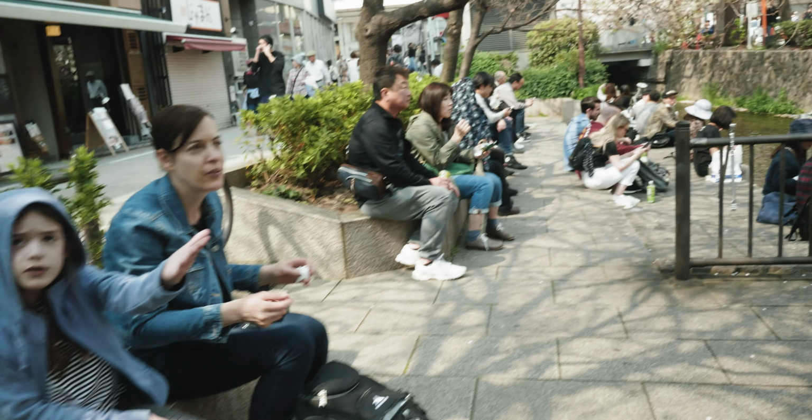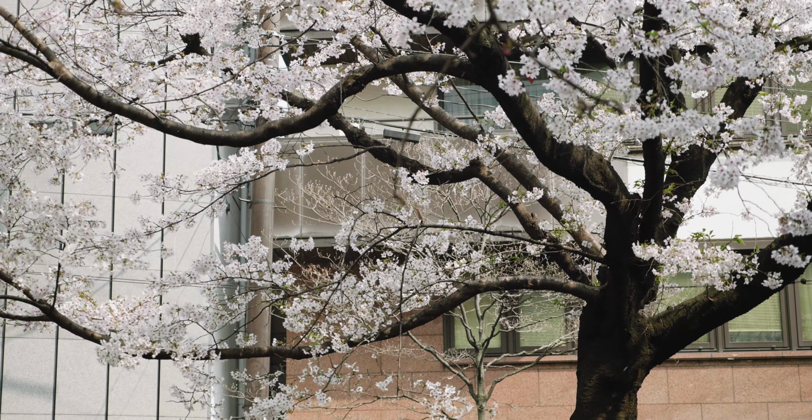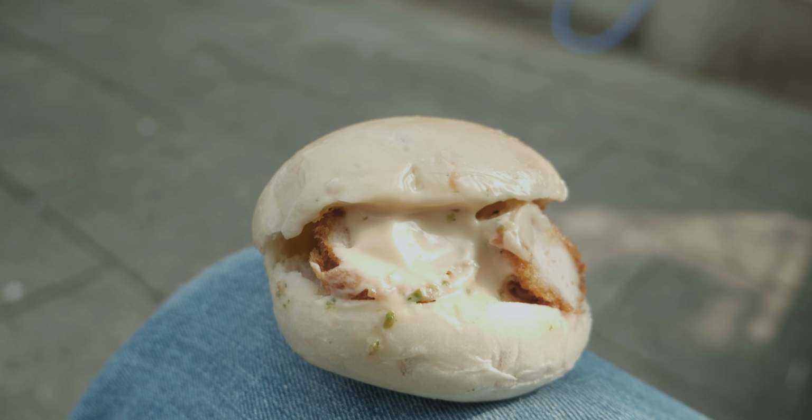But still, come here for cheap sandwiches. Down that way. Snowy blossoms, look! Mystery meat sandwich number 2. I'm fairly confident this one is actually chicken. Very good. Chicken.